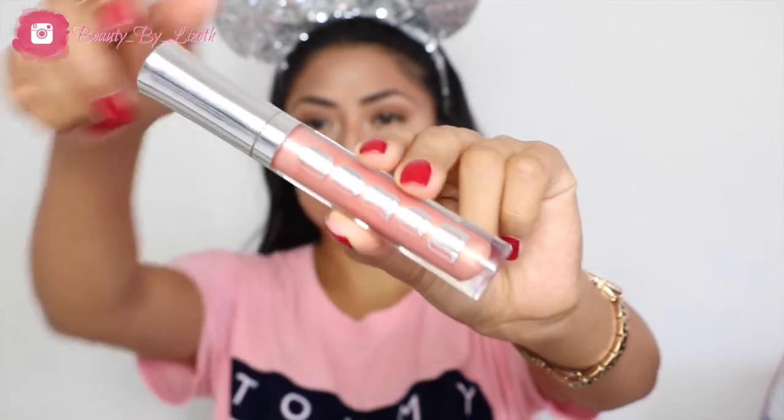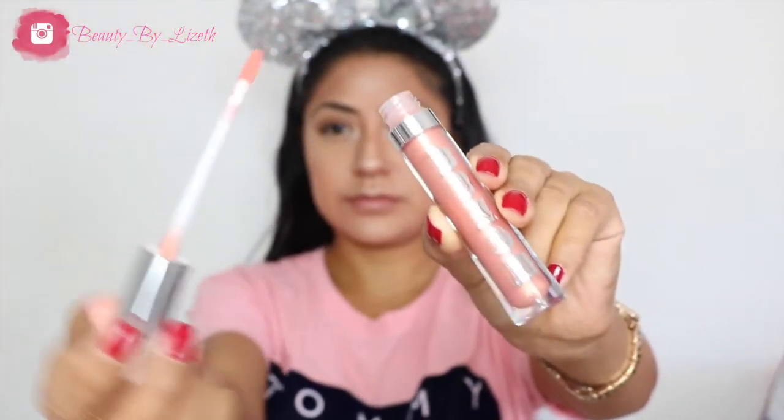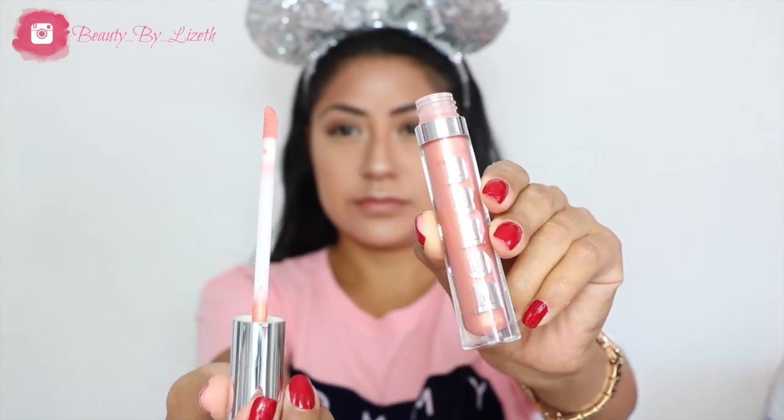Finally, for my lips, I'm going to be using this Buxom Full On Lip Polish in the shade Leslie. I love using lip glosses during the summertime because you don't want to have too much going on your lips, because you're going to be eating and drinking a lot of water and you want to keep your lips hydrated. So here I'm using this lip gloss because it's very refreshing and it has kind of a minty taste, so it keeps your lips very hydrated throughout the day.